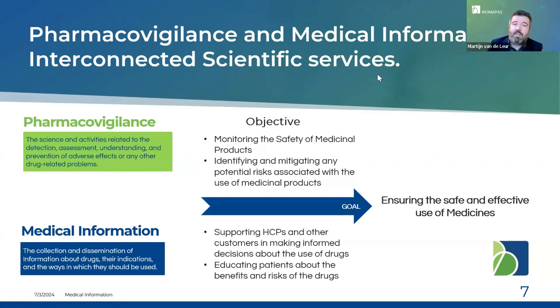And you see there is already a big overlap with pharmacovigilance. Apart from the channels and the processes and the systems that are being used, also on the purpose there is a lot of overlap. And that's where you see that pharmacovigilance and medical information both have a common goal of ensuring safe and effective use of medicines.